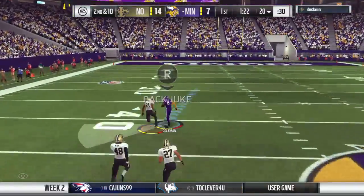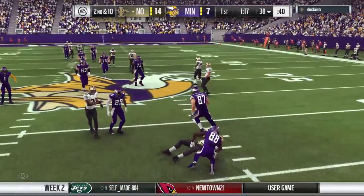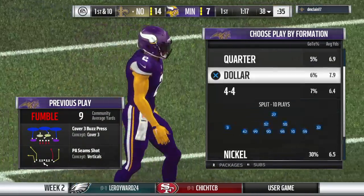He's going to fire. It got his man. Complete. And now look at this. Big gain, but a fumble. And this is picked up by the Saints. And they have possession, and they have it at the 38-yard line. Out onto the field comes New Orleans.